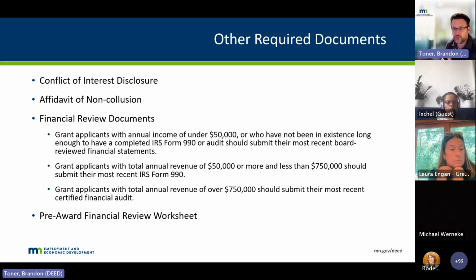Any issues in your financial review, it's pretty rare that we have any issues or special conditions. Our grants operate on a reimbursement basis, so usually there are pretty tight financial controls as is. So usually there's not too much concern, but we are required to do this. So please, obviously, to have a complete proposal, you will need to submit this.